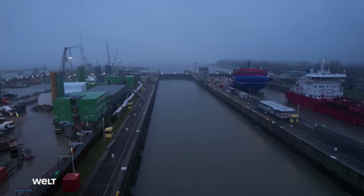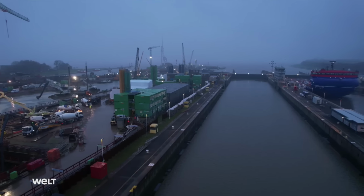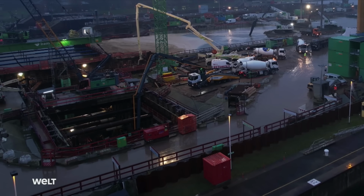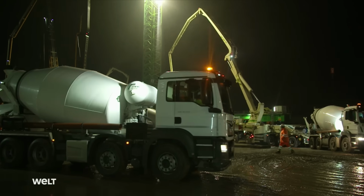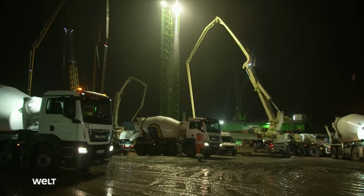The increasing number of ever larger ships is pushing the Kiel Canal to the limits of its capacity, which is why they're building at the western entrance near Brunsbüttel. A new lock chamber is being constructed. The effect of the tides, the island location, and the problematic soil conditions make the new construction a huge logistical challenge.